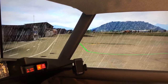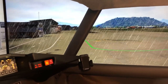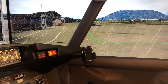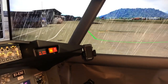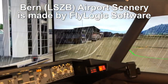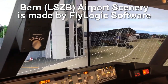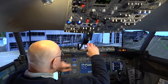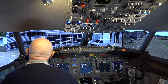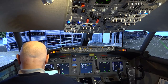And you can certainly see the wind coming down, can't you? Look at all of that, the rain, and it's all blowing about. This scenery is made by Fly Logic Software, and it is really delightful. And as I say, I've got 23 frames per second on my 4K monitors.